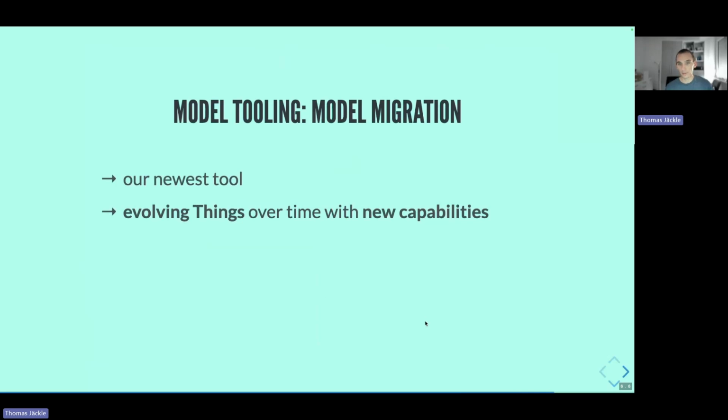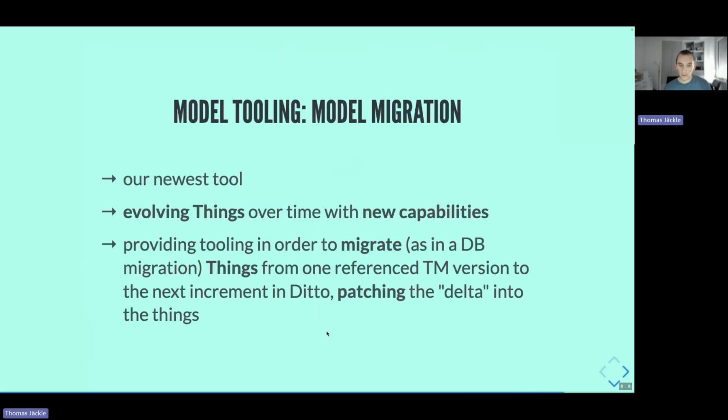And our newest tool is about model migration. So we also, of course, want to evolve things over time with new capabilities, or thing models with new capabilities, with new properties. For example, we also do firmware updates for the devices, and then they learn new tricks over time, which we also have to place into the model, of course, to use those new APIs. So we provide a tooling also to migrate, similar to a database migration, things from one reference thing model version to another one, and we patch the delta into the things created by this tooling.